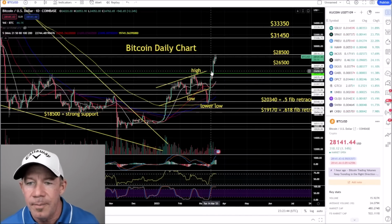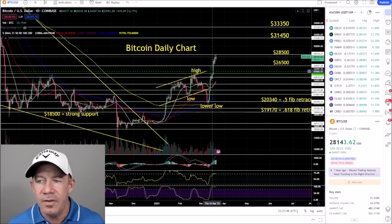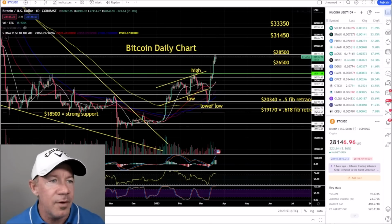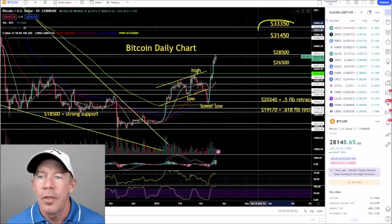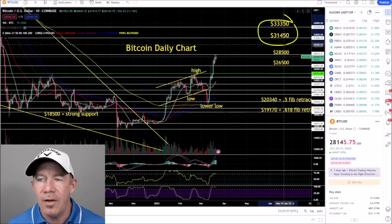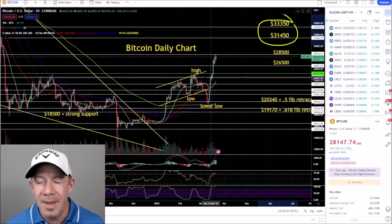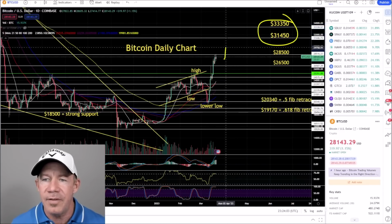Congratulations on the setup that I gave you guys previously. Buy the breakout at 25,200. You've hit the second target, 28,500. Now you want to talk about 33,000, 31,450 is in the cards. It's the measured move. Still in the cards. Doesn't have to go straight there.